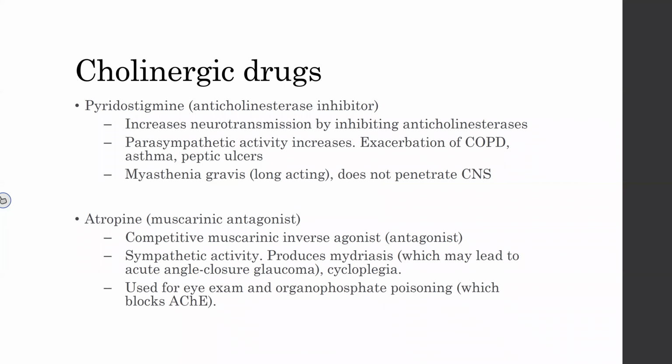So some drugs, and I apologize, there's just going to be a bunch of drugs, and just try and remember what they do, because that will help the most. But I at least remember for these ones, I did a lot of flashcards. So pyridostigmine is an anticholinesterase inhibitor.